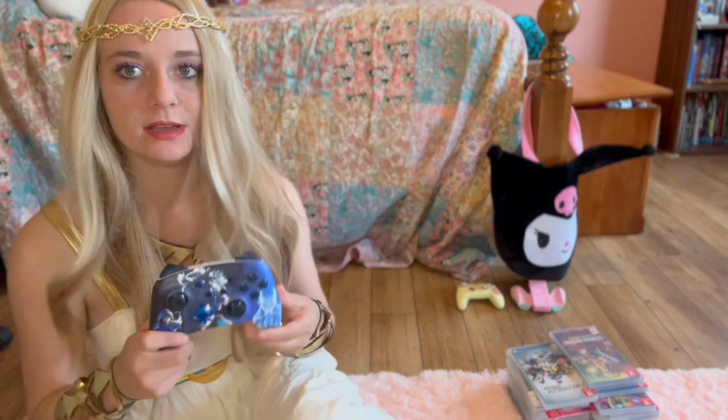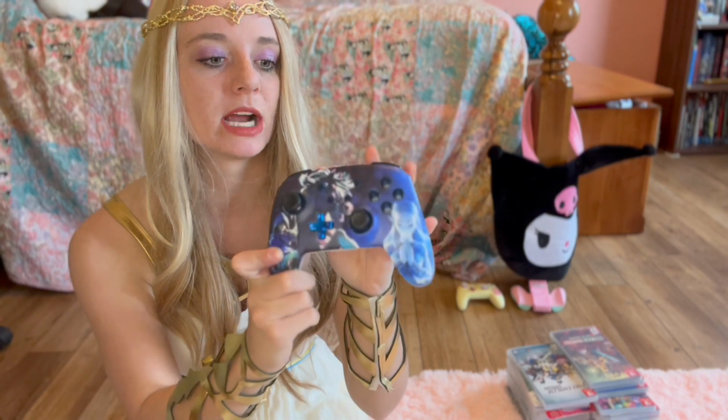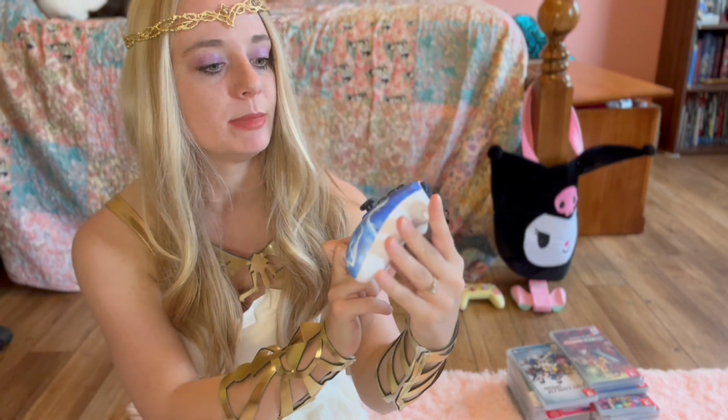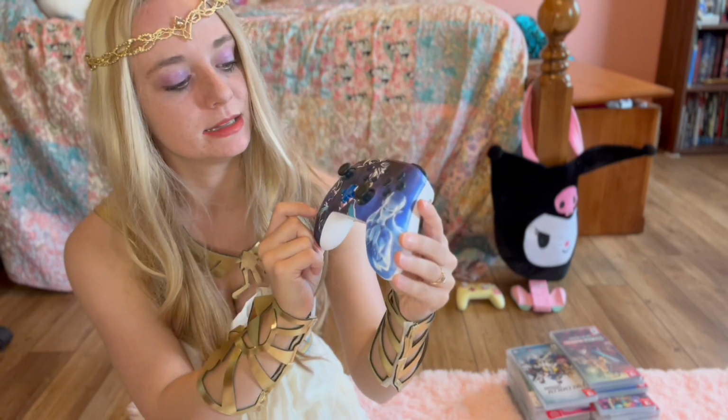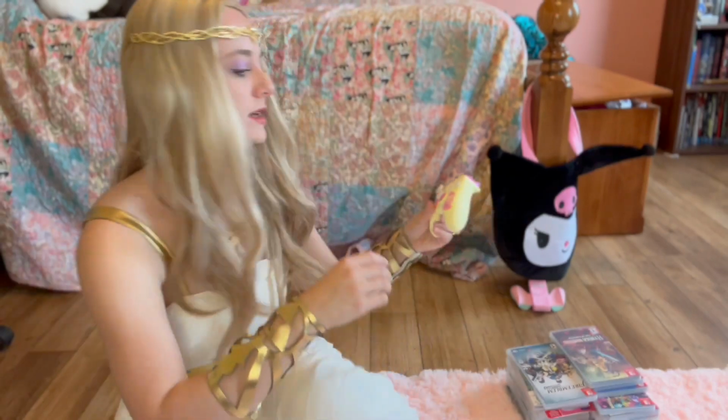I have the Legend of Zelda Pro Controller. I believe this one is wireless. Yeah, this one is wireless. But it has a Horsey and Zelda and Link. And it's just so pretty. I love this one so much.